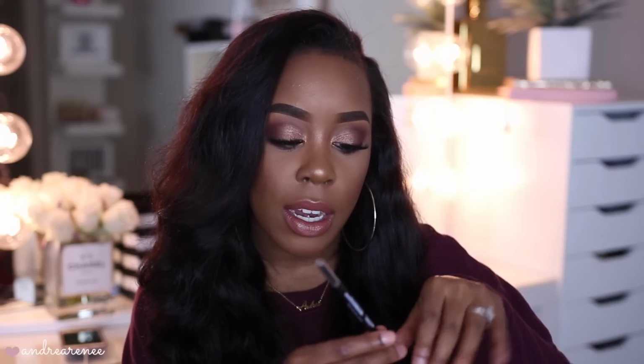All right, so I have one brow product, and it's not the Benefit Cosmetic brow product, so you guys will be very, very shocked at that because I always use my Benefit Precisely My Brow Pencil. But I finally found a good drugstore brow pencil that I can see myself purchasing over and over and over, and that is by Covergirl. So this is their Ultrafine brow pencil. This is in the shade Soft Brown.